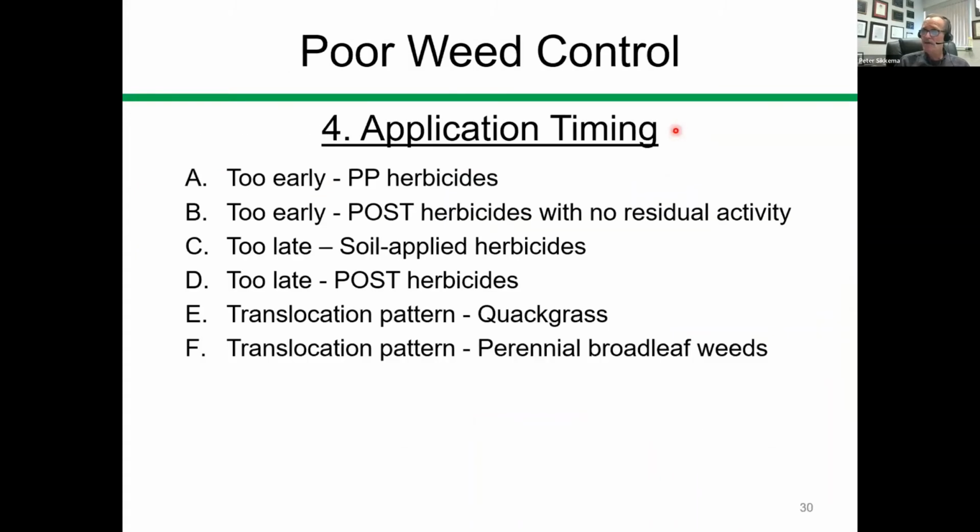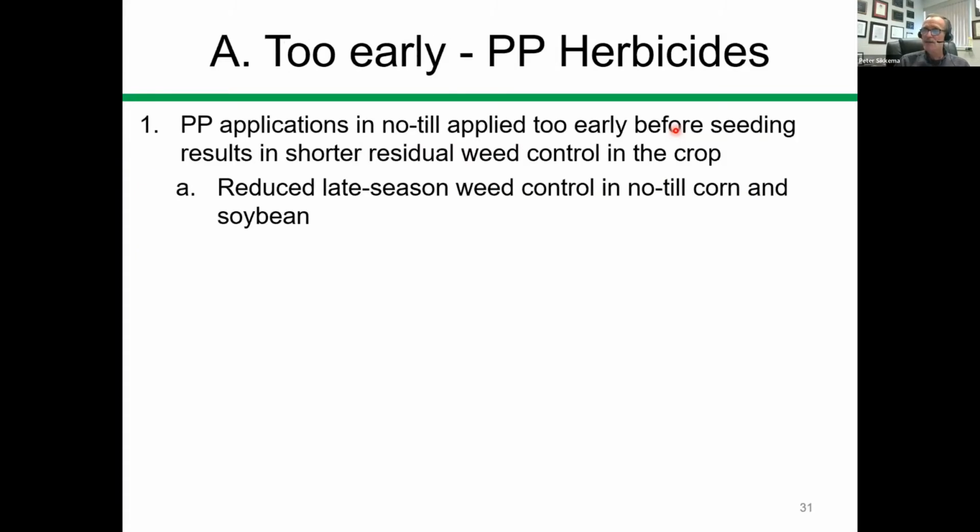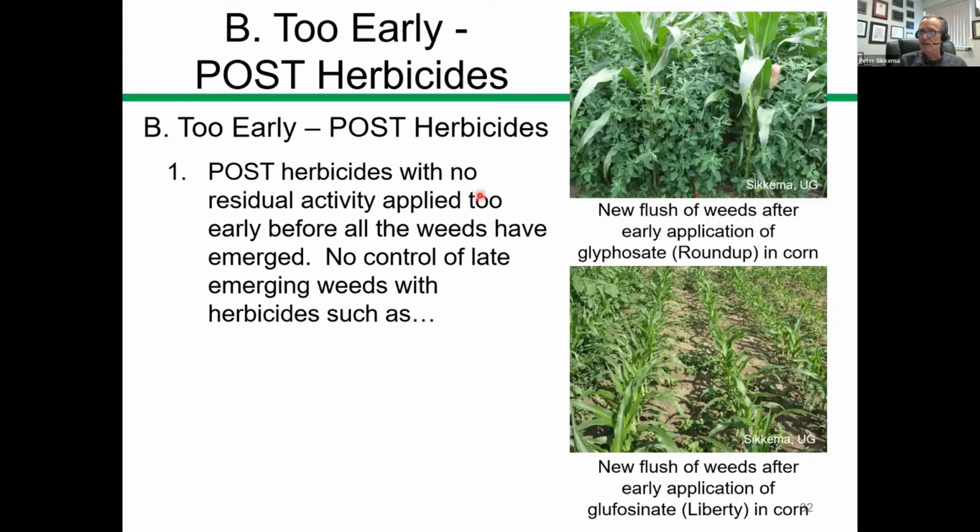Now we'll talk about application timing. So in terms of pre-plant herbicides, and so I'm talking about applying a pre-plant herbicide on April 15 in your no-till corn or your soybean. So pre-plant applications in no-till applied too early before seeding results in shorter residual weed control in the crop, and you have reduced late season weed control in no-till corn and soybean.